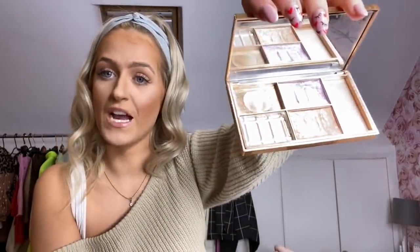I don't know why, don't ask, I haven't a clue why. The Sleek, I've had it for ages and it's amazing. I would recommend it. It comes in 4 different shades, but as you can see, it's smashed again. Of course, it's smashed. That one was a cream contour, and then the rest were powders. That's only like $8.99.